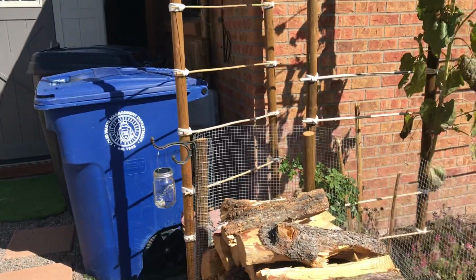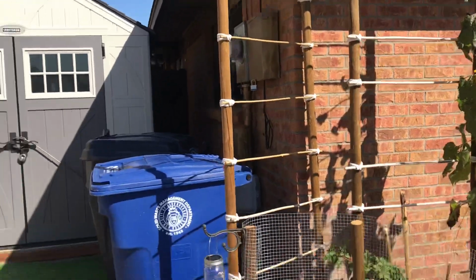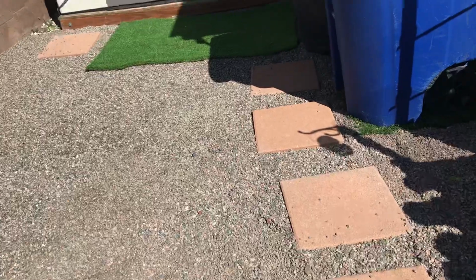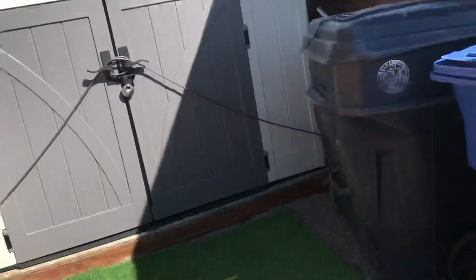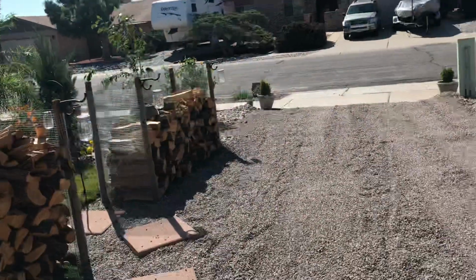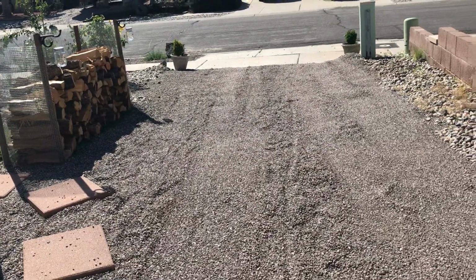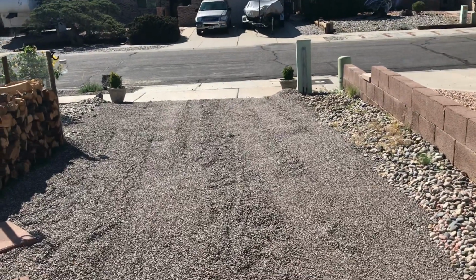Eventually, I think maybe a morning glory down there to climb up here. We'll see. But this is the gravel that I brought in. And as we turn around, you'll see how good it looks. Here we go. Turning around. And we've had some really big storms, which are kind of rare actually, and it has not washed away, so I'm really happy with it.